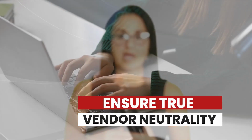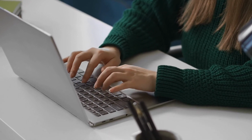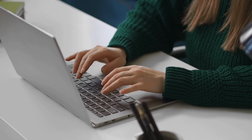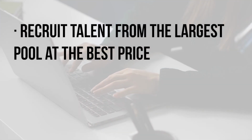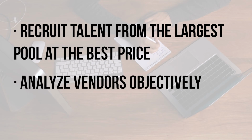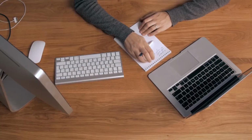Fourth on the list is ensure true vendor neutrality. When you have reliable program managers working for you, you can rely on them to support your selection process without affiliation with staffing companies. Recruit talent from the largest pool at the best price. Analyze vendors objectively. Improve your processes with data.